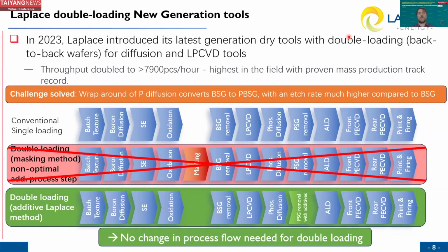What we faced as a challenge here was that when you do back-to-back, after the phosphorus diffusion, you convert your BSG to a phosphorus borosilicate glass compound.